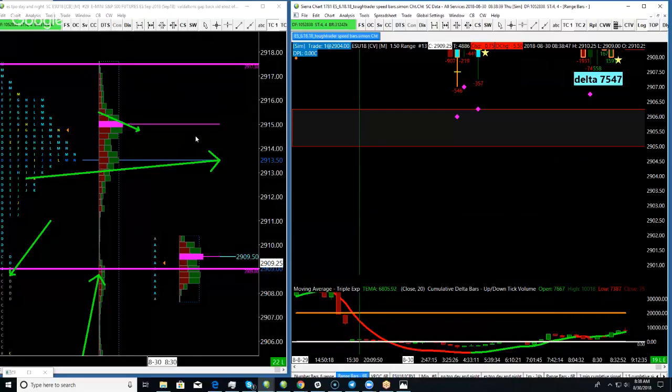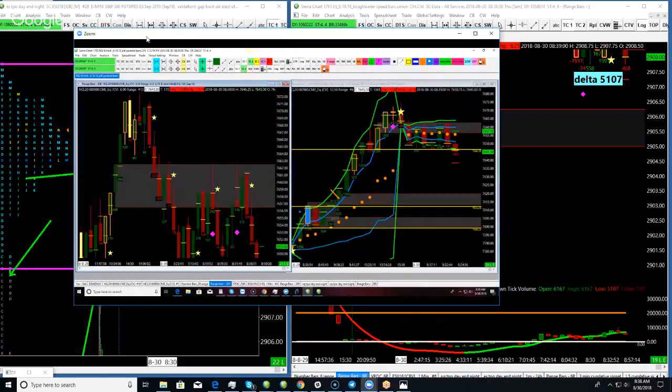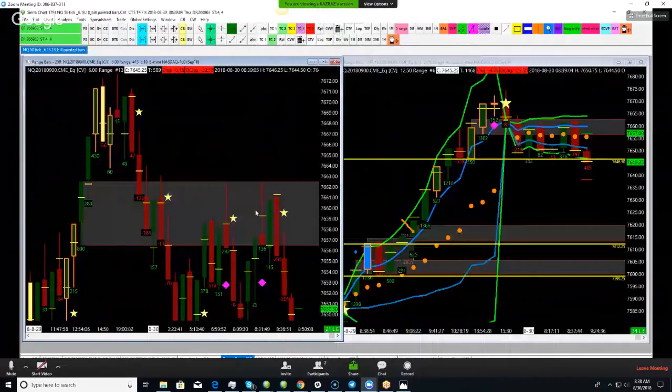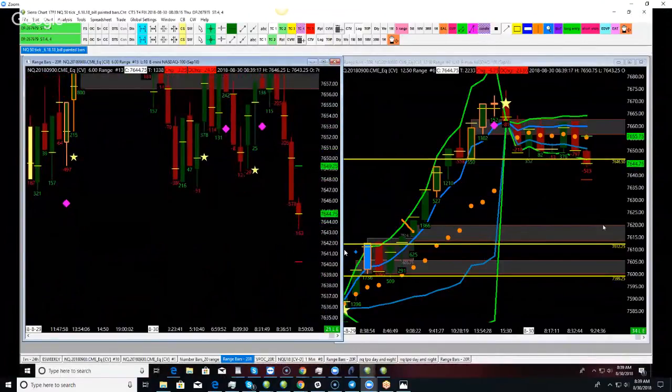And if you want to see that on NQ, guys, let me grab the screen. It's from the other computer. There's the push in to our resistance area. There's the rejection out. And where should it be targeting? Should be targeting this 7620 followed by 7605 to 7600. All right, that'd be the downside target.